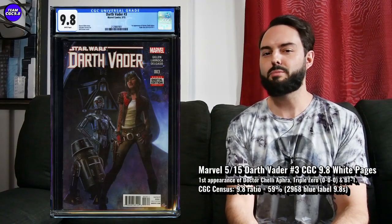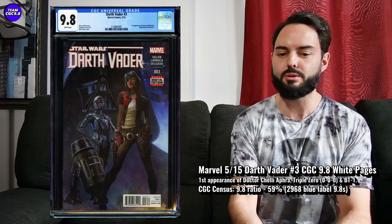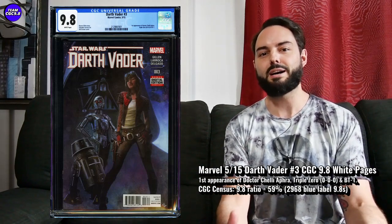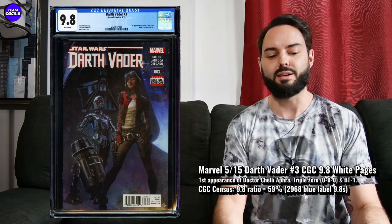So first one up, it's a Darth Vader number 3. Big first appearance in the modern age, I think, on a Doctor Aphra. Cool cover on this one, kind of coinciding with the first appearance. That's pretty cool. And certainly Disney owns Star Wars, so there's going to be tons of Star Wars content over the next 10 or 20 years. Probably a good bet that Doctor Aphra gets on the big screen at some point during that time. So there's some potential for sure on a Darth Vader 3.